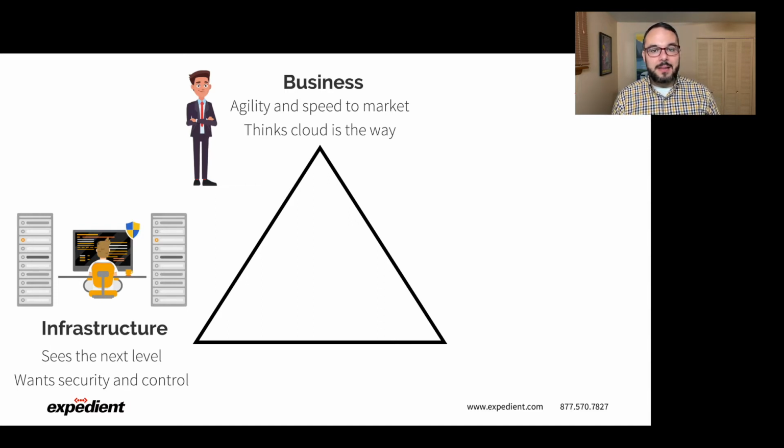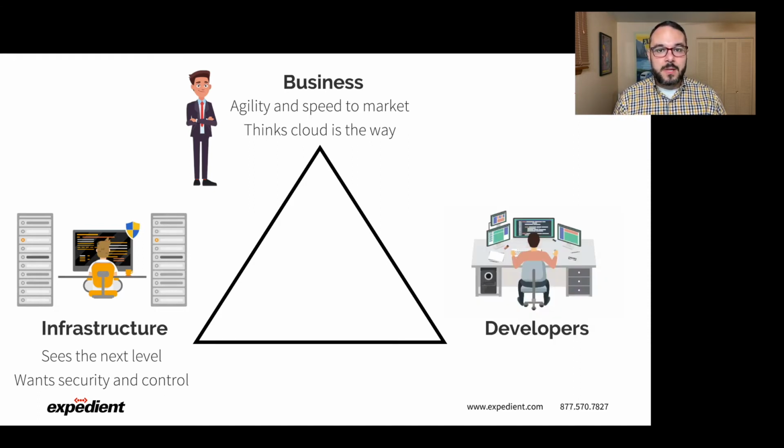They don't know that. They don't know exactly what it is that they want because, well, to be entirely honest, they don't know what cloud is. And so we as technologists have to help them. And finally, we have our developers.